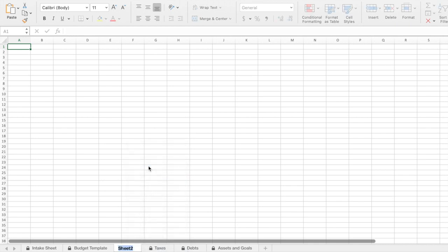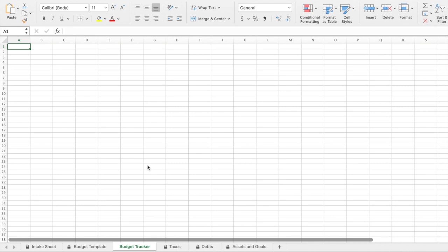And you can title it whatever you want, whether it's budget tracker, maintain the budget, whatever you want to call it, you can call it that. And what you're going to do at the top is rework your standard budget so that way you can see all of the information in one place.